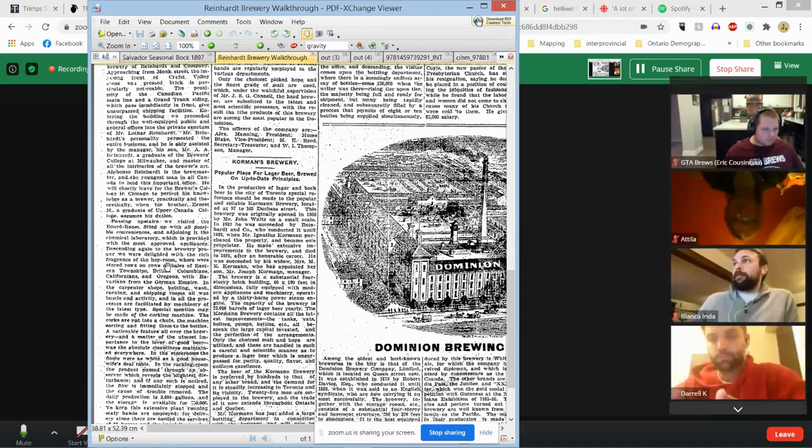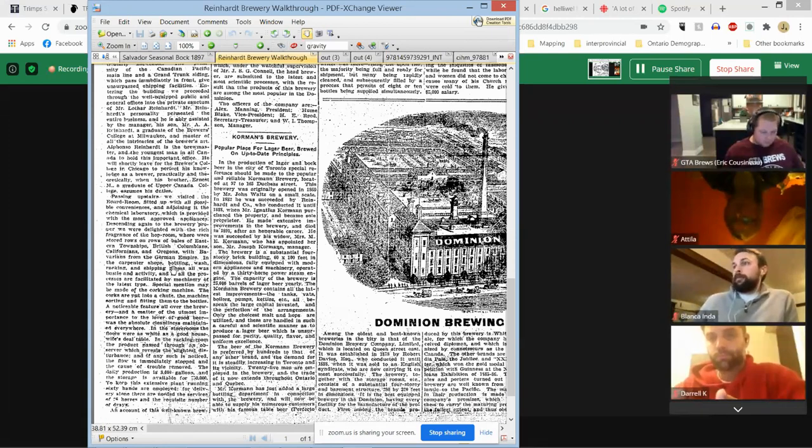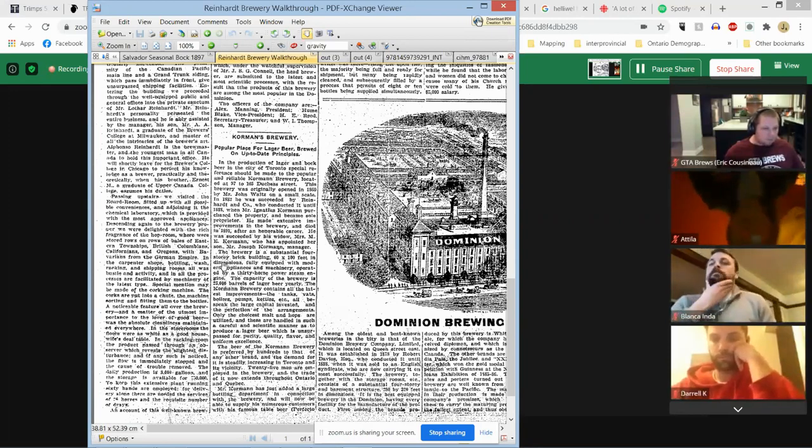"Descending again to the brewery proper, we were delighted with the rich fragrance of the hop room, where were stored rows upon rows of Eastern Townships, British Columbians, Californians, and Oregons, with Bavarians from the German Empire." So you know where he's sourcing his hops from. You have no idea what the varieties are, but it's got to be pre-Cascade. You're looking at Landrace stuff that was probably transplanted. Eastern Townships suggests maybe Red Vine. The German Empire, you're looking at Tettnanger, Hallertau, that kind of thing.